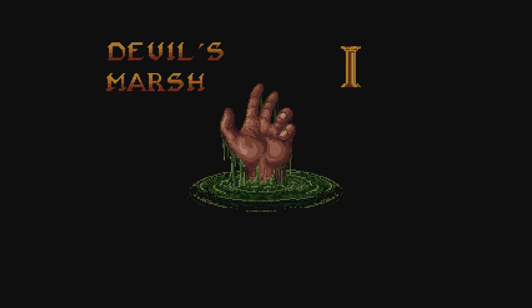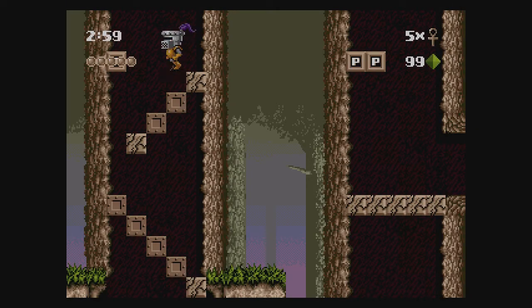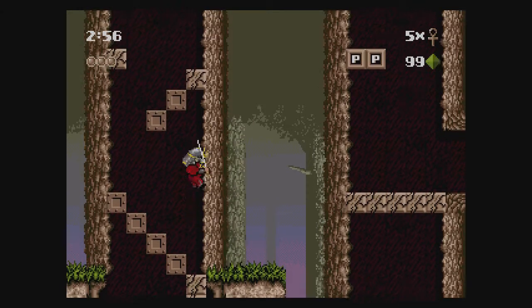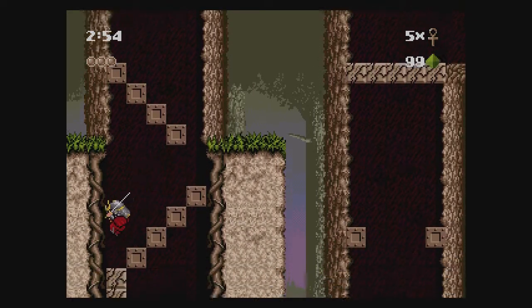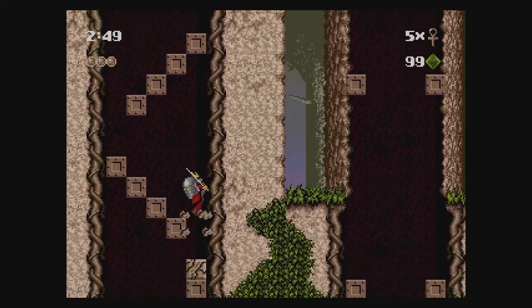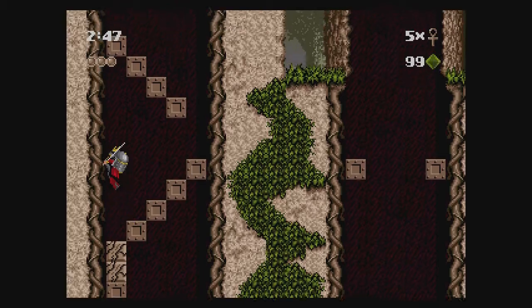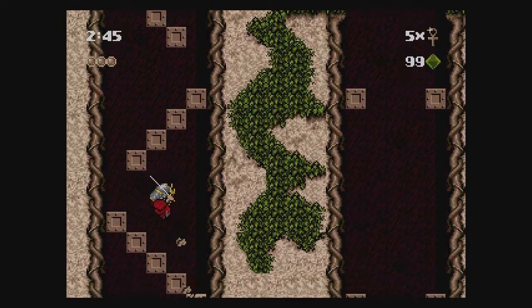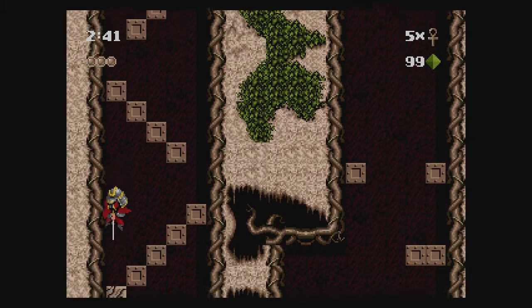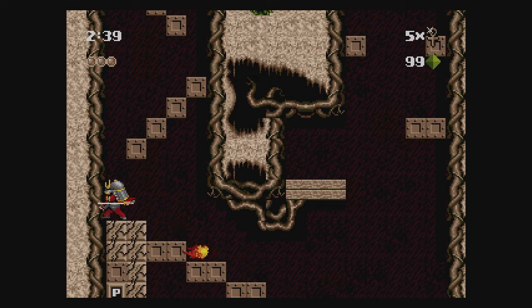Devil's Marsh. That's an ominous looking picture right there. Oh boy. This might be the last level, because I think this is another one of those levels that really tests your patience and your ability to master a very slippery jump controller. I like the song though. It's a very gritty Genesis tune.